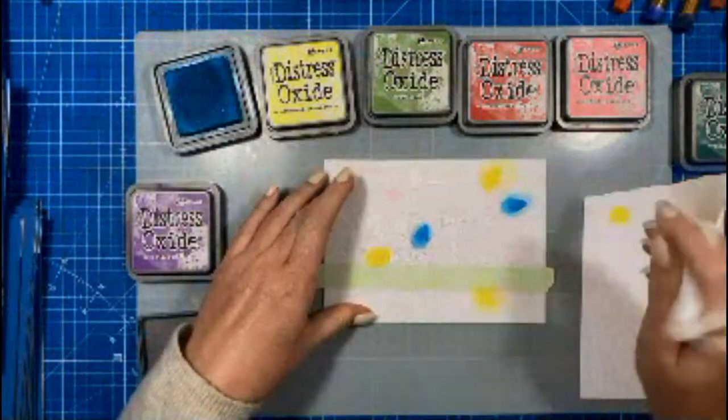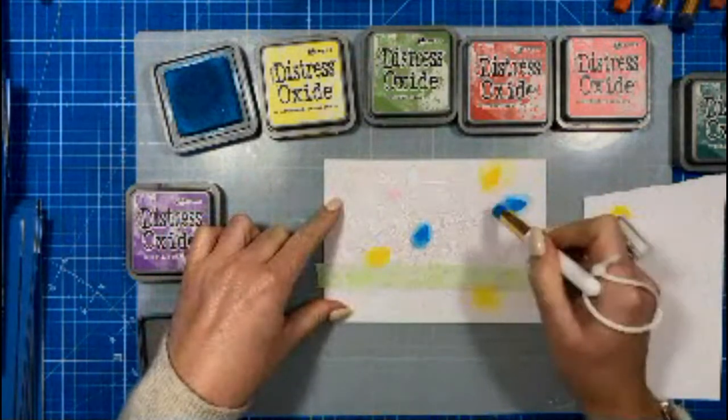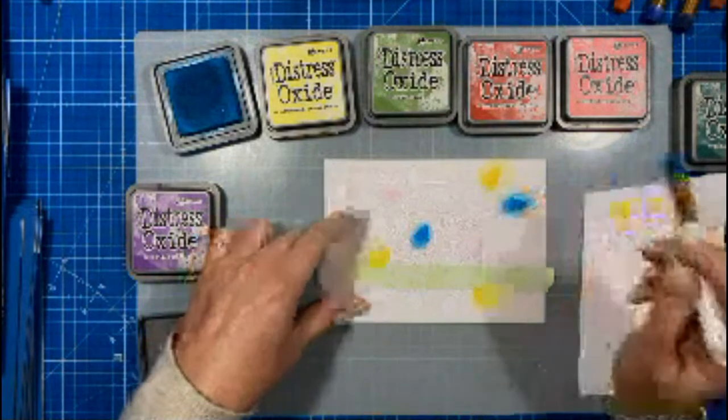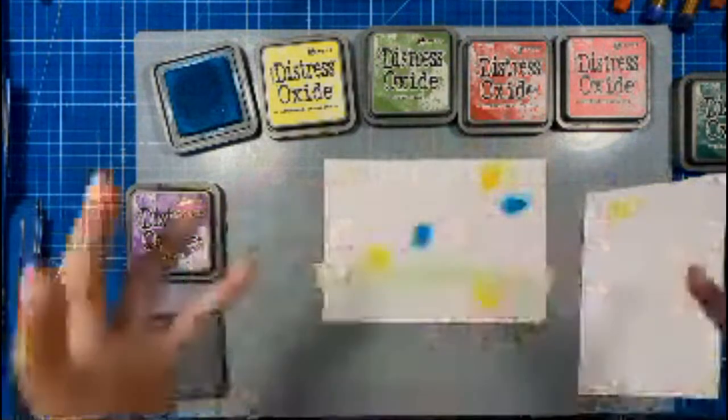And what you can also do, where that's quite dark, if I went in now with a darker navy, I could do a little bit of blending onto that, just focusing on the top area there. Same with the yellow, I could go in with a little bit of orange and blend it just to give them more depth.